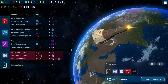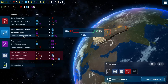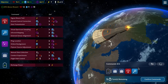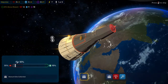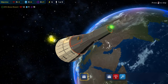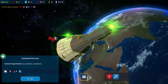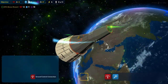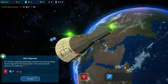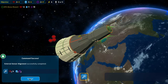No. We want to use all our command slots. Then we can do an external sensor alignment. Confirm. Of course. Wow. The manual data collection did not go well. We'll resist it. Alright. Good. Experiments went well. Ground control connection is perfect. Loud and clear. And we get an extra comms, very nice. And then we have our external sensor alignment, which also goes off without a hitch.